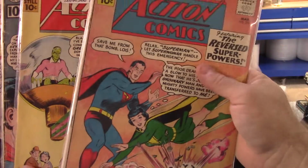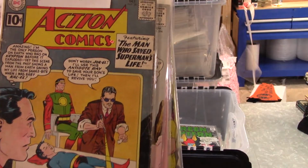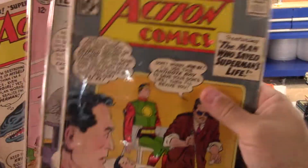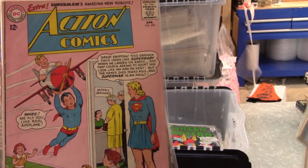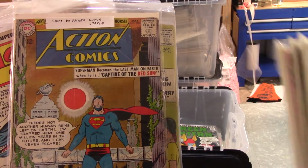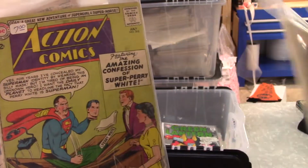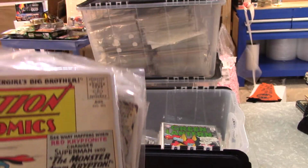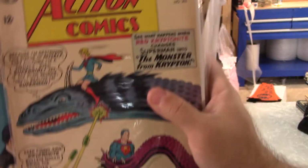So, Brainiac, good cover. These late 10 centers were a little bit up and down story-wise, but the covers usually, I thought, were pretty solid. They got Perry White. But you can see there are some issues.